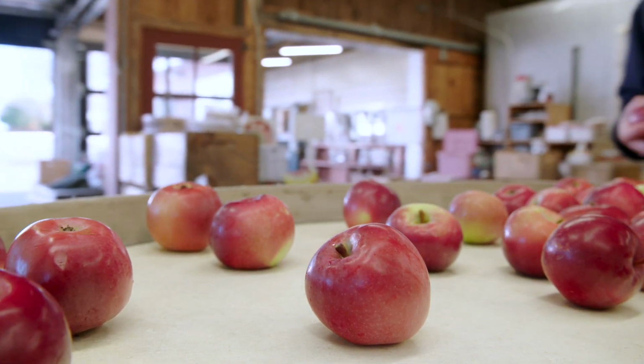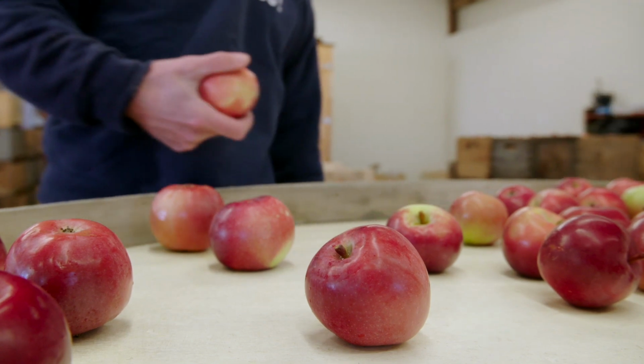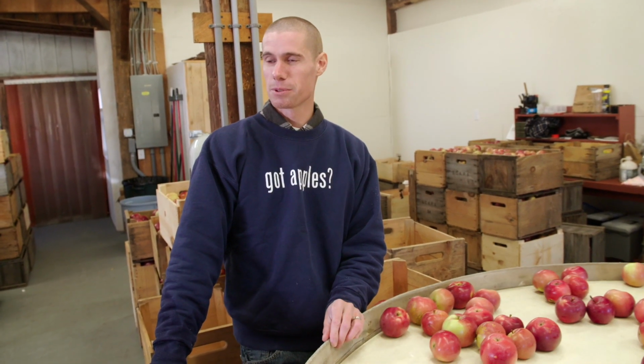It's got some skin damage and a slight little limb rub. This apple will be used for cooking or anything else. As we finish grading, we pick around 5,000 bushels, which equates to roughly 500,000 apples.